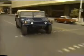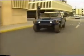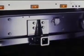And whether your vista is filled with pine trees or skyscrapers, an optional premium sound system will provide the appropriate background music. For those times when you feel the desire to bring along a toy or two, Hummer can be equipped with a towing package that's designed to pull nearly 9,000 pounds.